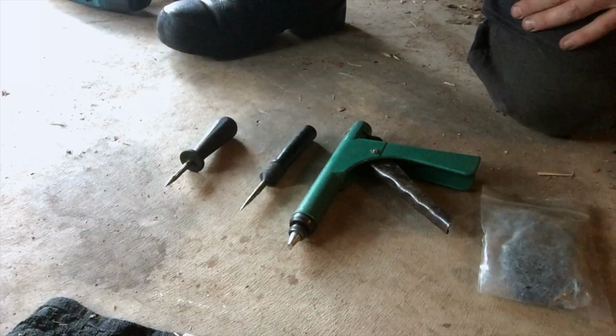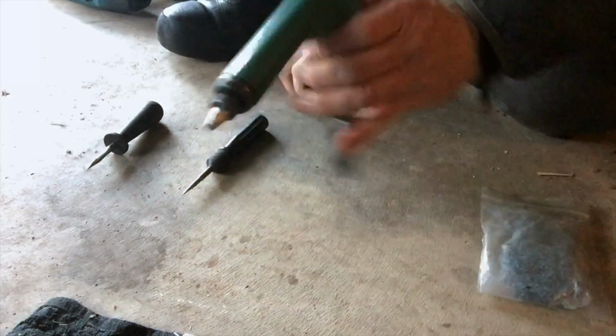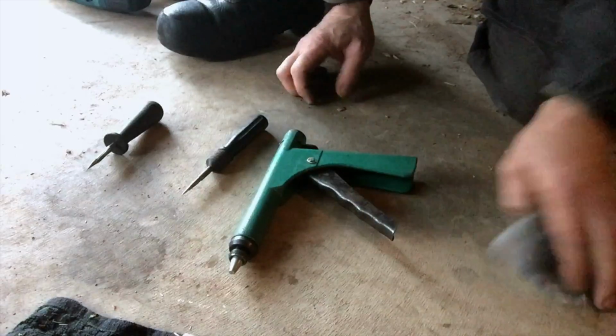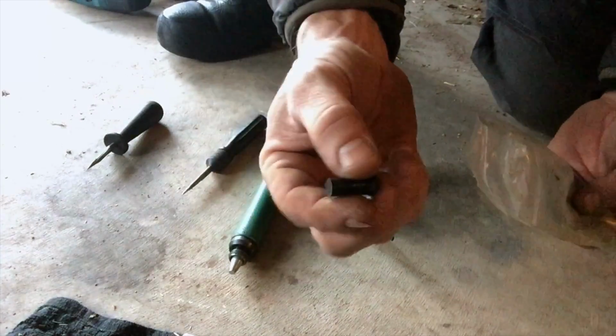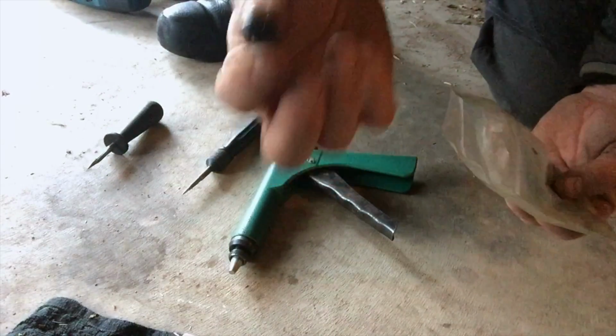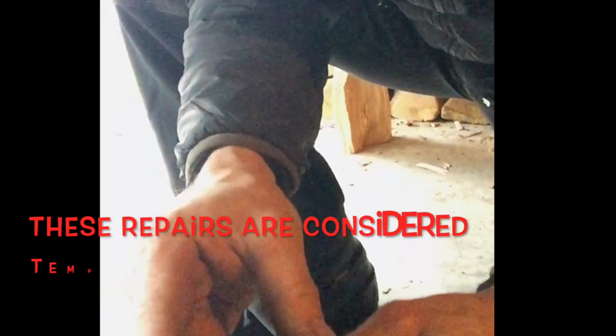So the parts in this kit are, we have a reamer, we have the insertion tool, and we have the pistol grip. And least of all, we have the bung, which is going to seal up the puncture. These need to be kept in the bag airtight because they're covered in silicone. So let's see if it works.